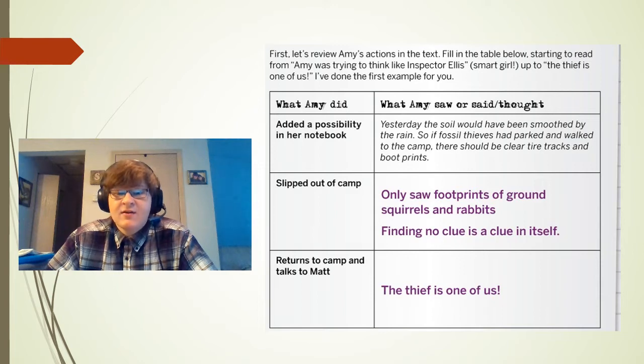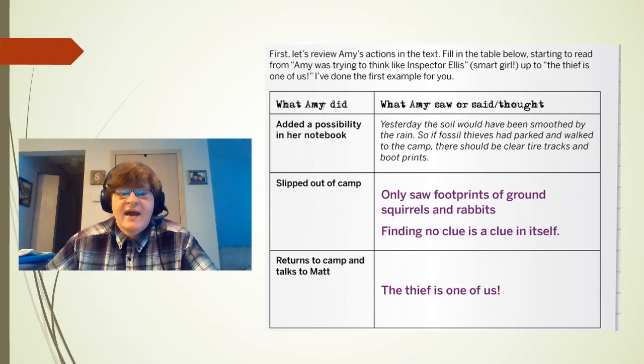And lastly, returns to camp and talks to Matt. That's going to happen actually towards the end of the chapter, but I think all of us should be able to figure out at this point, if there's no tire tracks or boot prints around the camp, that means they didn't come in or out. They're already in the camp. So we should be able to already know the thief is one of us. We're going to see how everyone reacts to that news, though, tomorrow in our chapter.